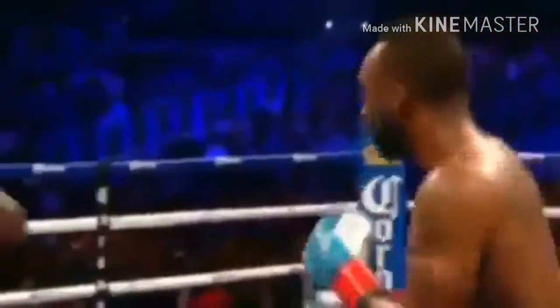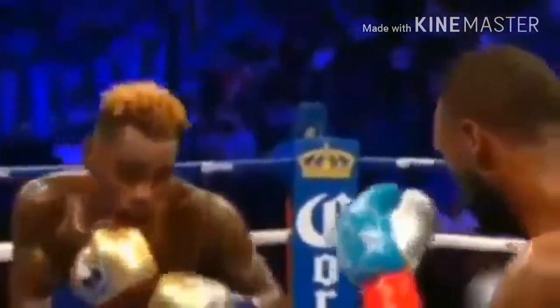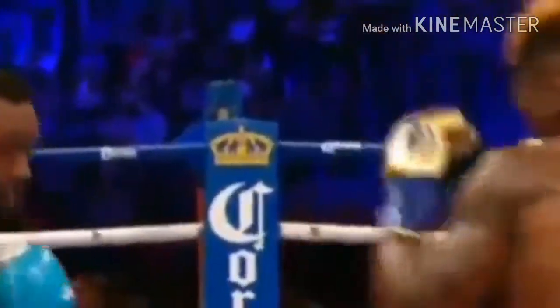Sweeping right hand upstairs for Trout. Austin Trout has a better right hook than some people give him credit for. He's not a huge, powerful puncher, but he can get that punch in, and he has mixed it in a little bit here against Charlo. And I'll tell you what also works, it helps him defensively as well as he checks with it and finds the escape route on the side. Good point.